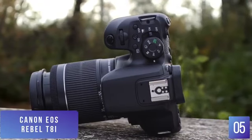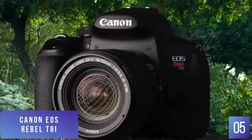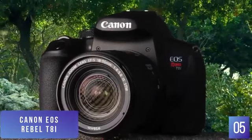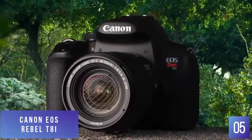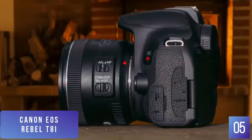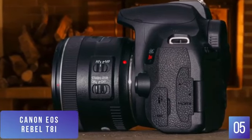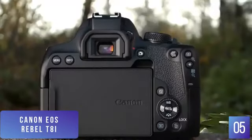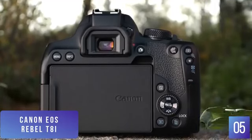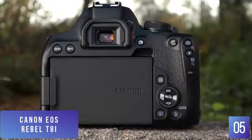Although its body is plastic, the Canon T8i is very solid in hand, with no creaks or flexing. It's also pretty light and compact for a DSLR. The main controls are well placed and easy to locate by touch. When it comes to image quality, as an affordable camera aimed at entry-level photographers, it's good enough but won't win any awards. Overall, the Canon EOS Rebel T8i is well built with comfortable ergonomics and provides solid image quality for users that prefer an optical viewfinder.